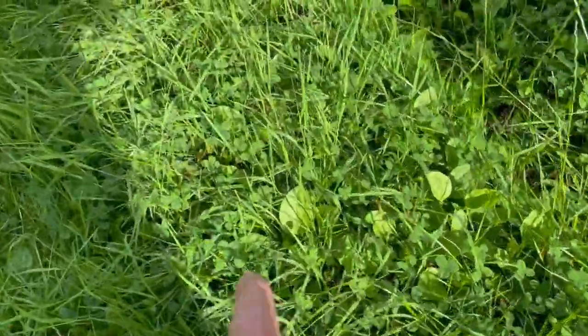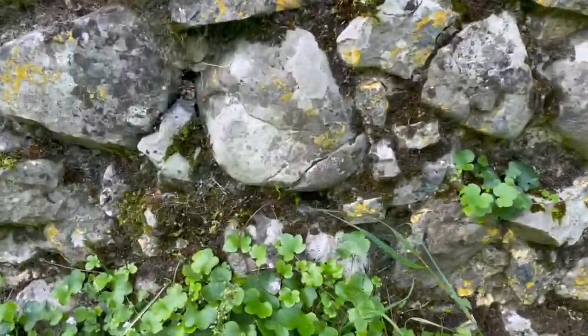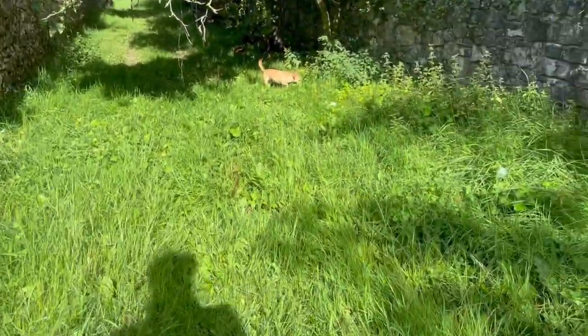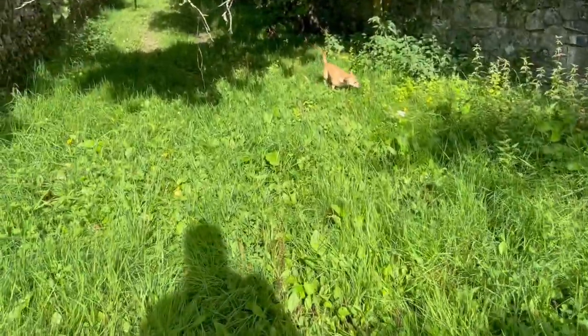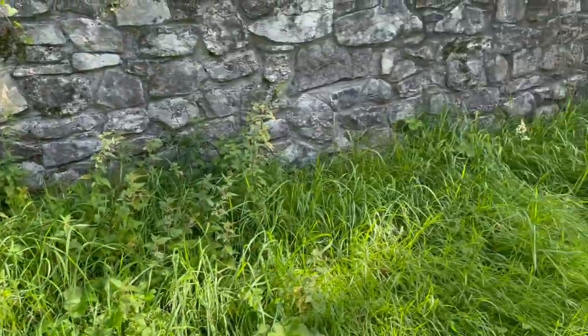Dandelions, plantains, clovers, there's red and white clovers. Of course, these guys are growing here, but the sheep love grazing those as well. There's docks, there's bird's foot trefoil. Yes, there are nettles, but that's okay.